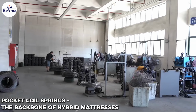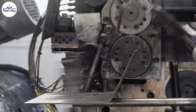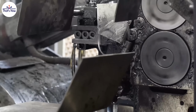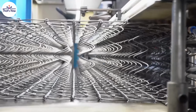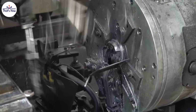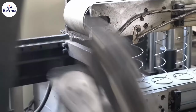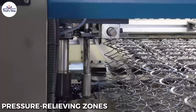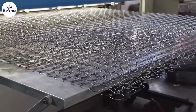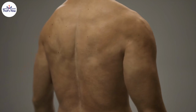Pocket coil springs, the backbone of hybrid mattresses. Spring systems have evolved over the years, and today's pocketed coil technology provides unmatched support and motion control. Unlike traditional innerspring mattresses where coils are interconnected, pocket coils are individually wrapped in fabric sleeves, allowing them to move independently.